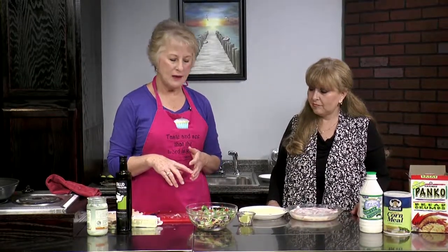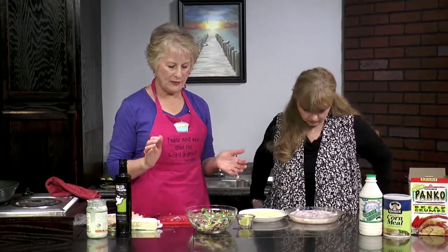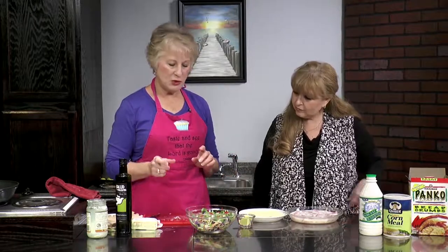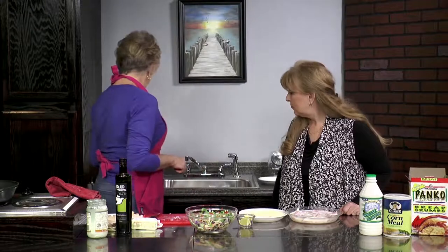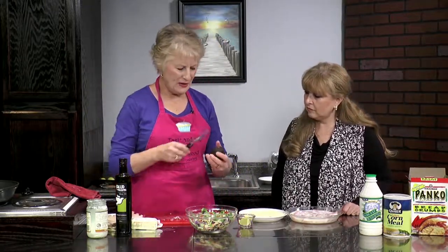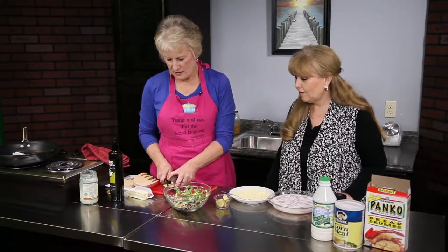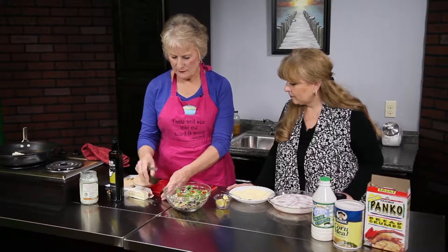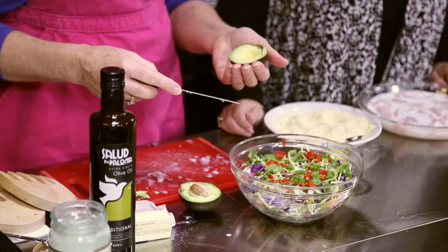Sometimes I put more. I have also added 2 green onions, chopped all the way to the end, the white part and the green part. And I have used a small strip of red bell pepper. The last thing that we're going to add to it, which can't be added till the very end, and this is not on the recipe. I don't know how I forgot that, because this is a key ingredient, is avocados. Yummy. So this has to go in at the very last, right before the salad is served.